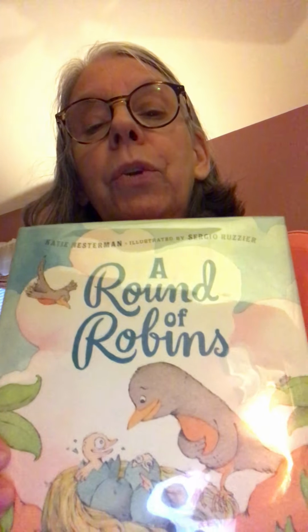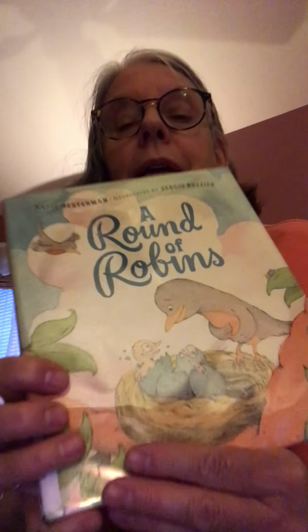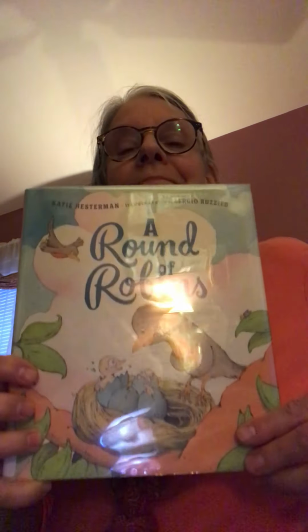I have a book, A Round of Robins. I hope you can see the picture, that the glare isn't too distracting. And we're going to learn about a robin family, a mother and father robin, and their eggs and hatching and new babies and all those exciting things.